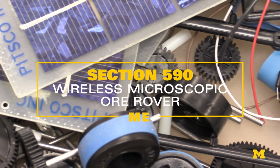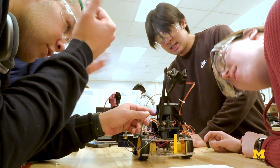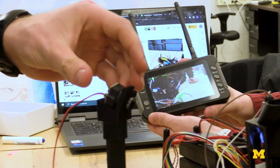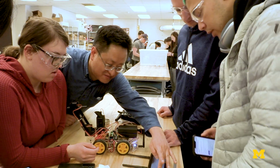In 590, the objective is to construct a Mars rover kind of model. The interesting thing with 590 is that you get to work with a lot of pretty high-tech stuff. Professor Lang brings in computer vision and lots of fancy radio control and autonomous electronics.